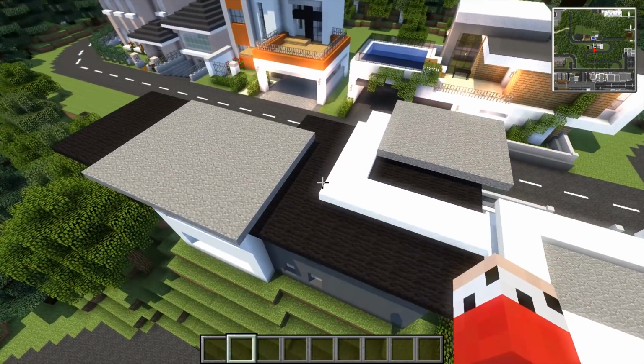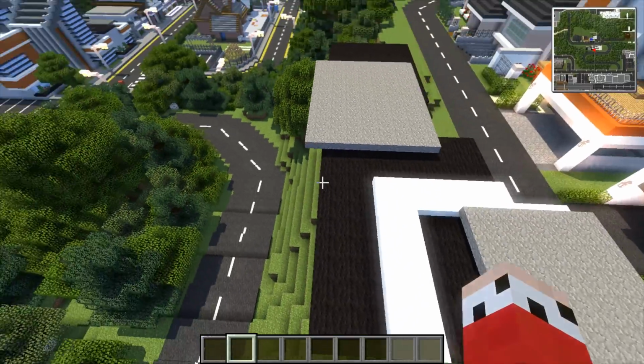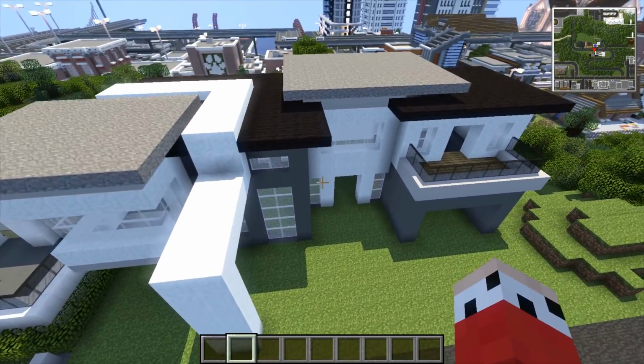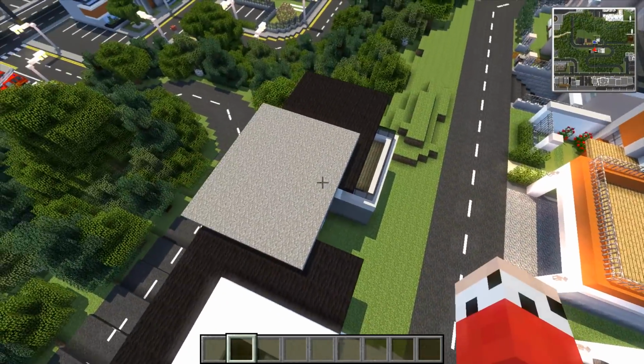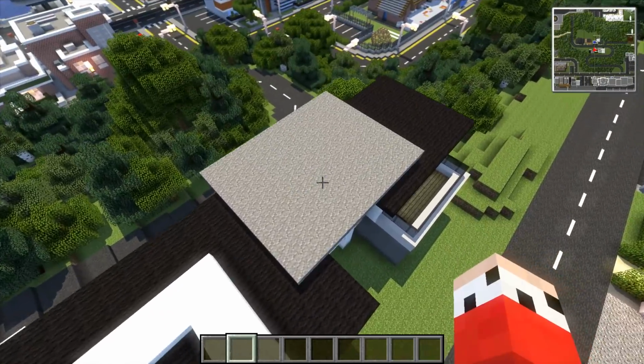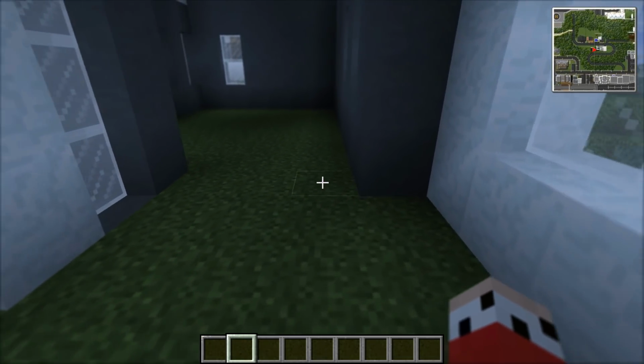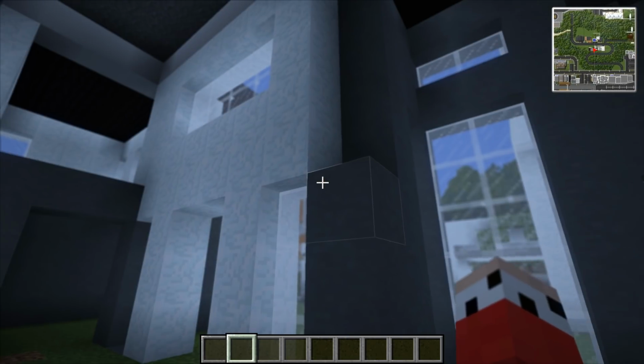It's actually a lot thinner than it appears. It's one of those TARDIS style houses because the roofs hang over by a block. It gives the impression it's a little bit wider than what it actually is. When you go inside, it's actually quite small. There's not really too much space going on, but from the outside it looks bigger.